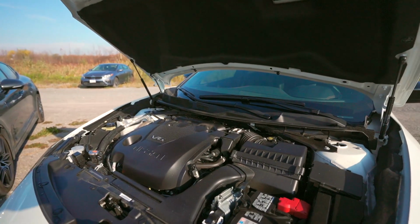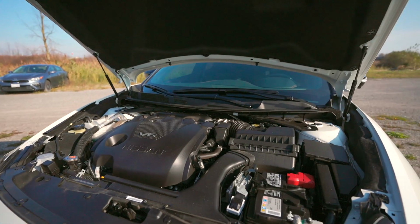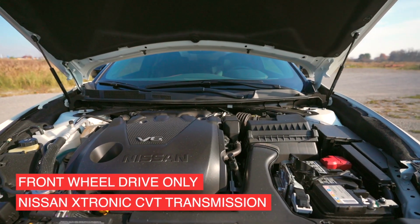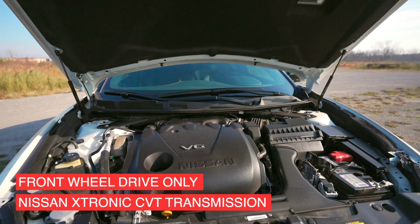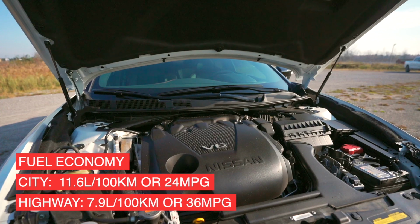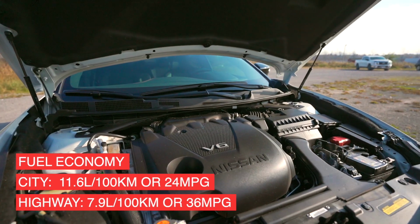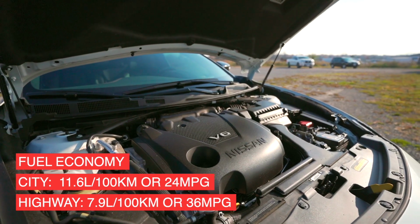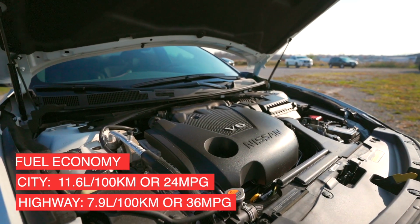The difference between the two cars is going to be in the performance and the transmission. This one is front-wheel drive only, and it's going to come with that Nissan Xtronic CVT transmission. For the fuel economy, you're going to get 11.6 liters per every 100 kilometers in the city, or 24 mpg, and 7.9 on the highway, or 36 mpg on the highway.